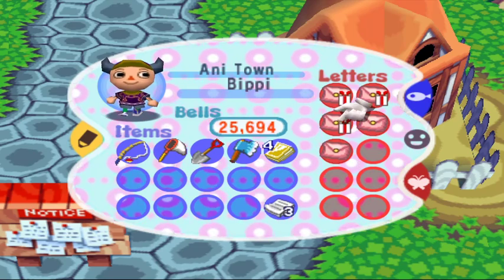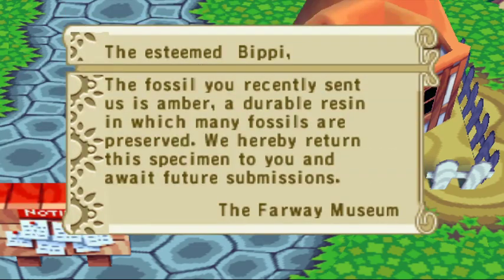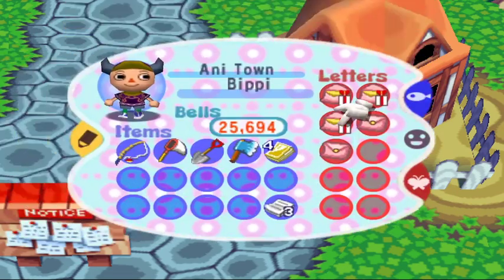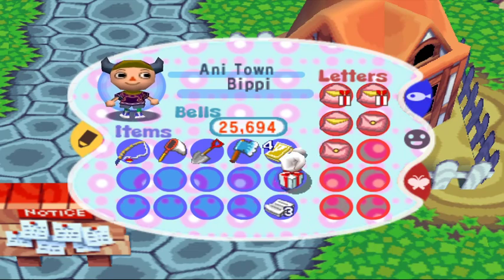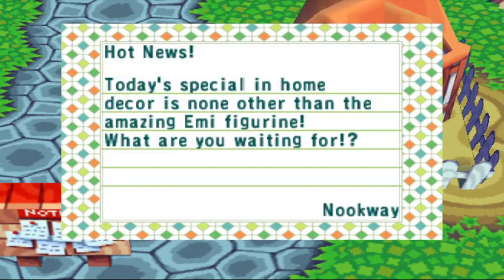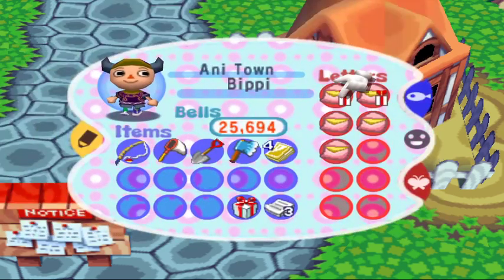Oh yeah, I've still got a part of an axe too. Mammoth skull, I don't remember. Amber, I'm pretty sure we have that already. Ooh, the torso of the plesiosaur. Okay, sweet. So that one's new, because we have the neck and the skull. That might be the end of it, actually. Emmy figure, I don't really care. Don't care about that at all.